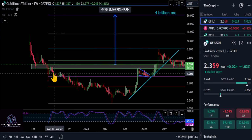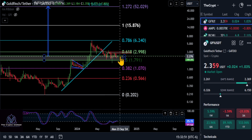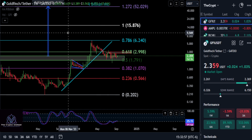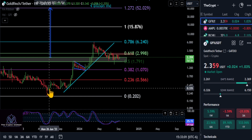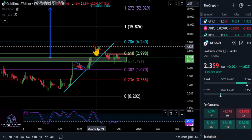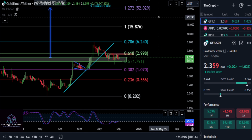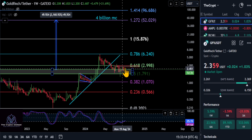Because if you break this macro area here, that's not a very good thing for GFI, and it's probably going to go down to lower targets and it won't go up for a very long time. And that could very well have been the top for this cycle, because you also have to realize that not everything's going to go up at the same time. Some things top out way early, some things won't run to the very end of the bull market, and some things will run in the middle of the bull market, of course. So we'll see if it holds up.